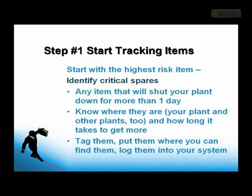Now it's time to go through and do some of the physical work. The first thing you're going to want to do is identify your critical spares. These are the items that are going to shut your plant down for more than a day. It's very important that you know where they are, whether it's in your plant or your sister plant, or where they are within the plant, and what the lead time is, how long it's going to take so you can get more of them.